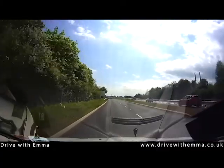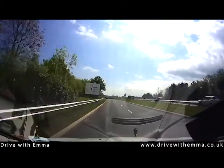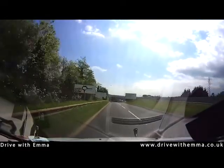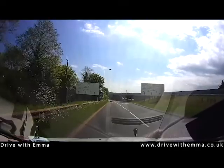As we approach, you can see the sign just ahead there on the right, and it will tell us that we need the left-hand lane or the centre lane for Kingskerswell. We'll stay in the left because we're not overtaking anything.